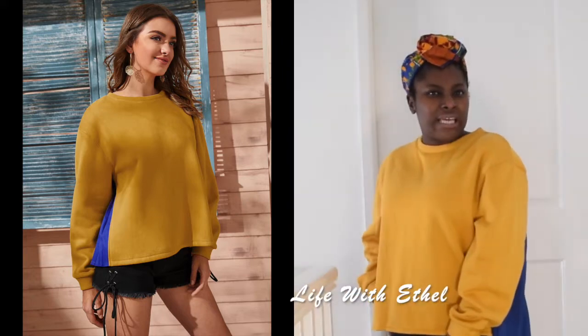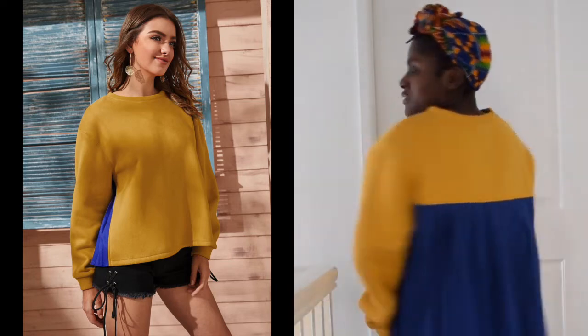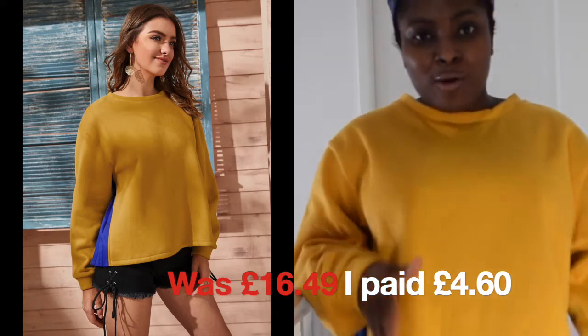I wear this with skirts and trousers when I'm at home. But that's how it looks. For this top, I spent £4.60. But at the same time, it's cool.